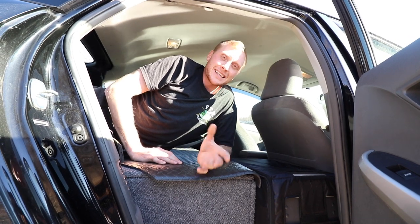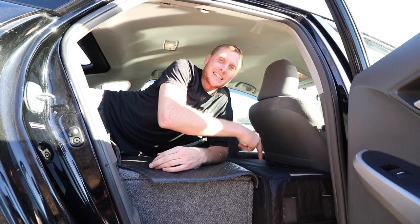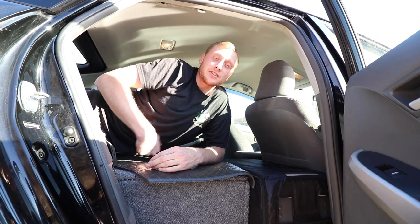I can't wait to use this thing, get it stacked up with some meat. I think the first meal that we're gonna cook with this thing is some nice juicy steaks, so make sure you stay tuned for that.